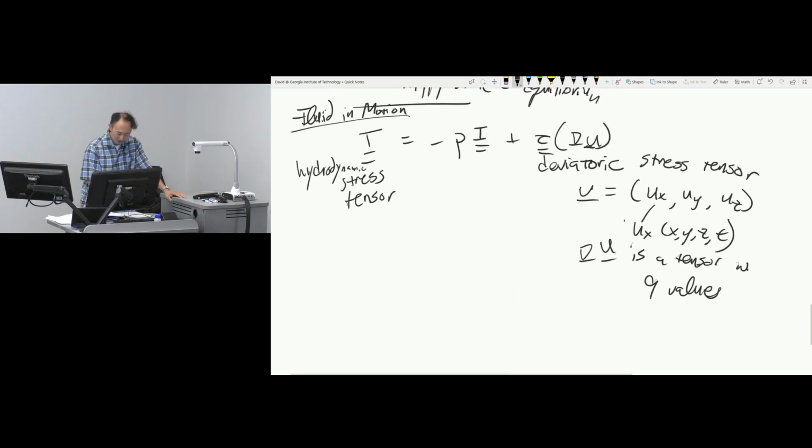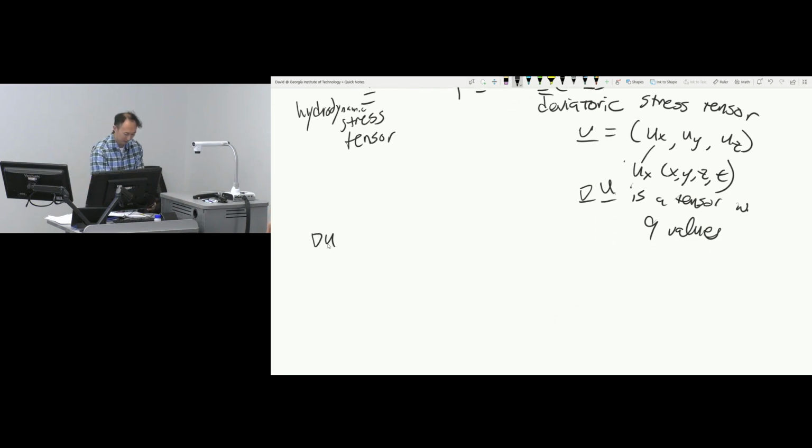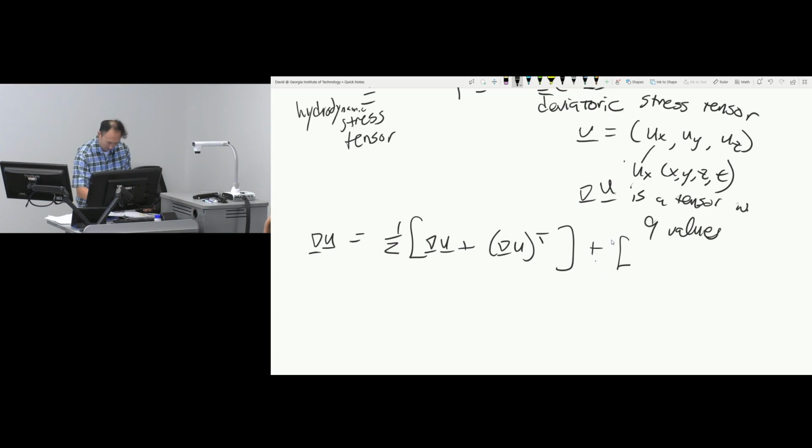All right, so to make progress, they recognize that fluid flow can be separated into 2 types. One's called strain, and the other one's called rotation. And mathematically, we can write that as the following. So del U is equal to 1/2 (del U plus del U transpose). After homework 1, you should be comfortable with the transpose. It just takes the matrix and transposes the off-diagonal elements, plus 1/2 (del U minus del U transpose).